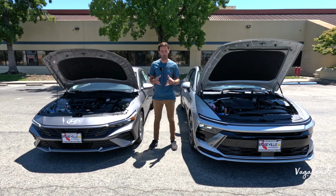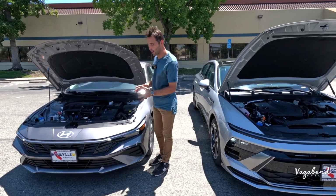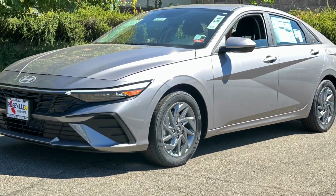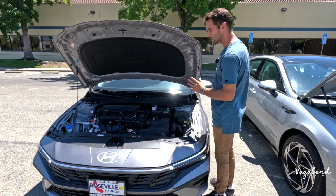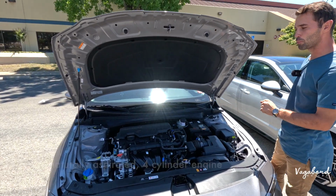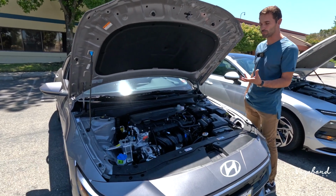So let's dive in and talk powertrains. Now, on the smaller brother, the 2024, I have to mention that it is a refreshed new design on the front end and on the back end, and we're gonna be showing you guys that. But talking about the powertrain, this exact engine on the 2024 Hyundai Elantra SEL trim, you have a 2.0 naturally aspirated 4-cylinder engine paired together with a continuous variable transmission.